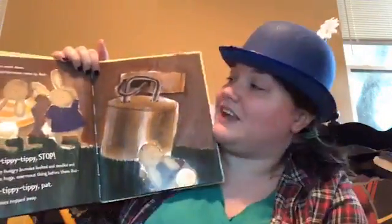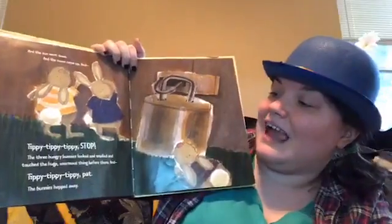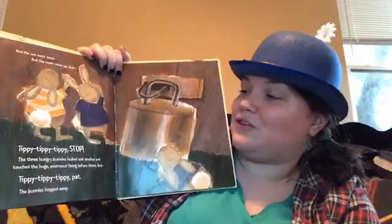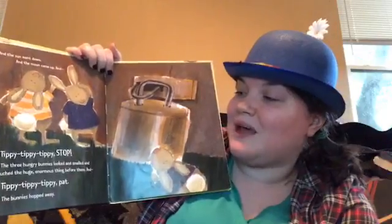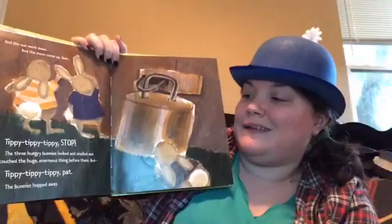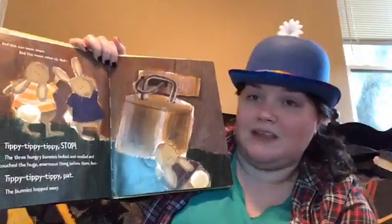And then the sun went down, and the moon came out, and tippity-tippity, stop. There were 3 hungry bunnies, looking and smelling, touching the huge, enormous thing before them, and tippity-tippity, pat. The bunnies hopped away. They couldn't get in. Uh-oh.